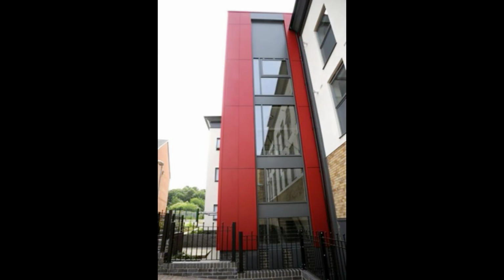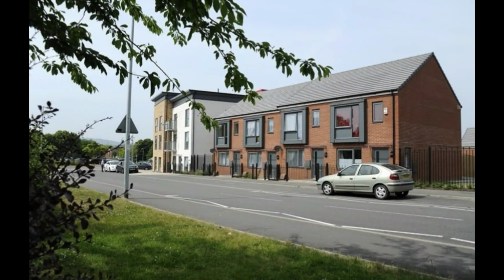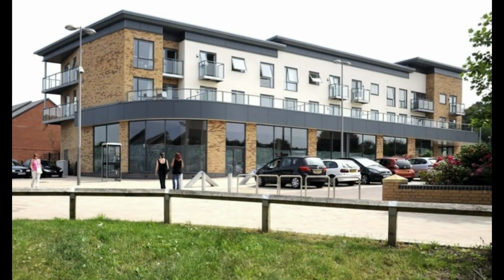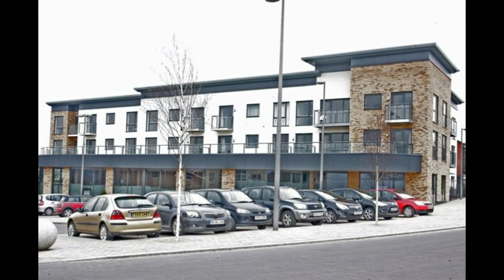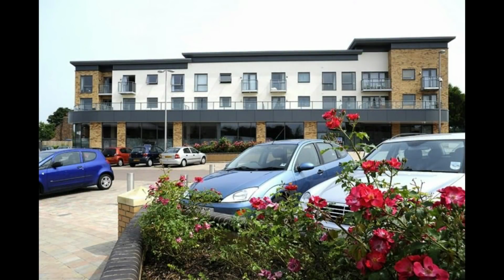Meanwhile, in the centre of the estate, the former shopping centre and community centre were demolished. These were replaced with brand new facilities. The Park Lane Centre, which includes a youth club, a housing association office, a pharmacy and a dentist. The Park Lane Centre gave the residents of Woodside their community back.